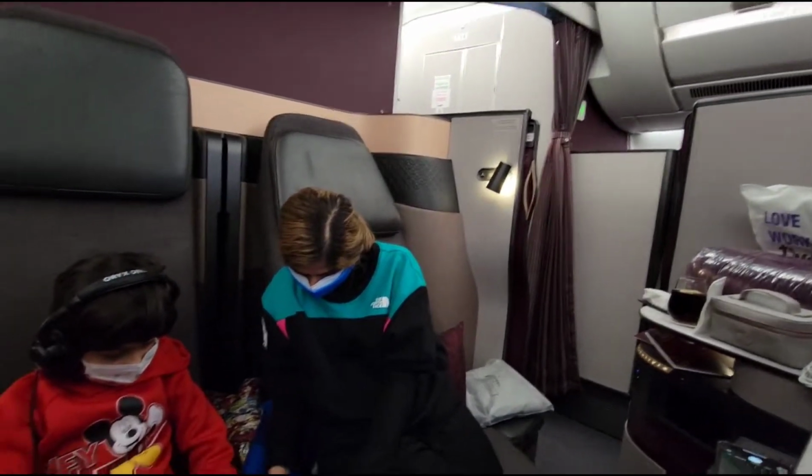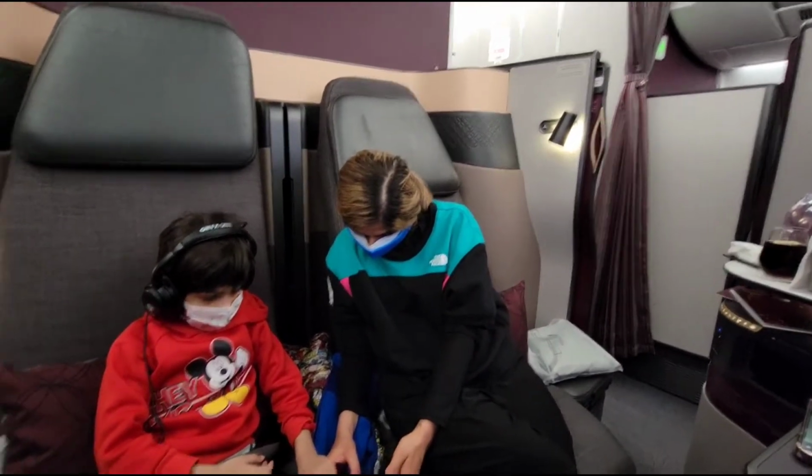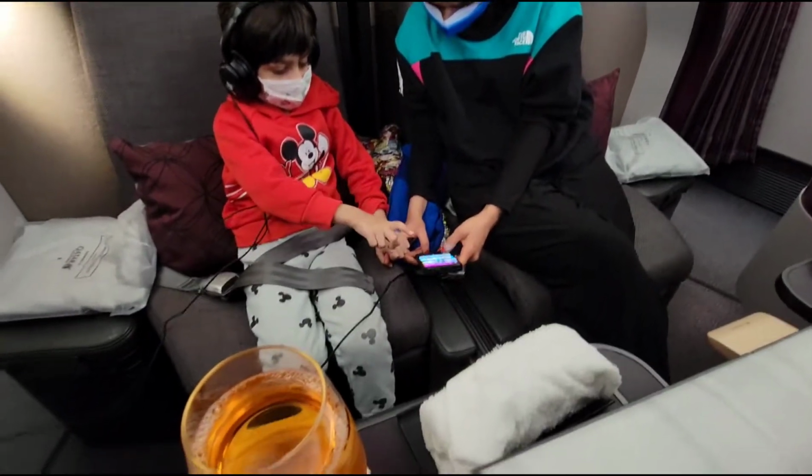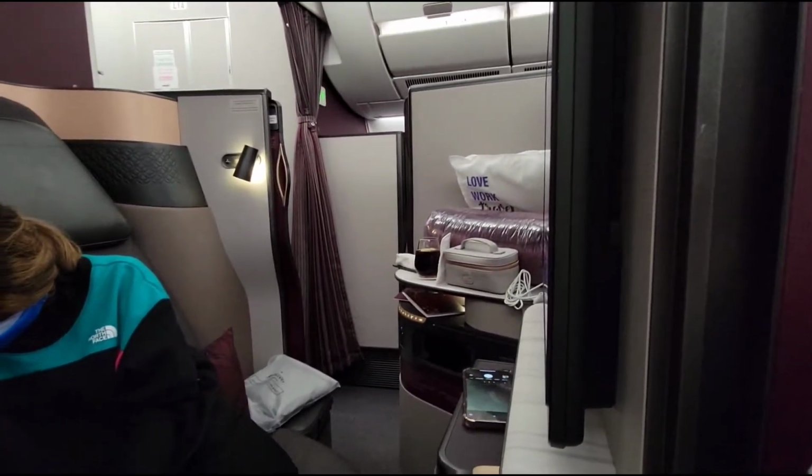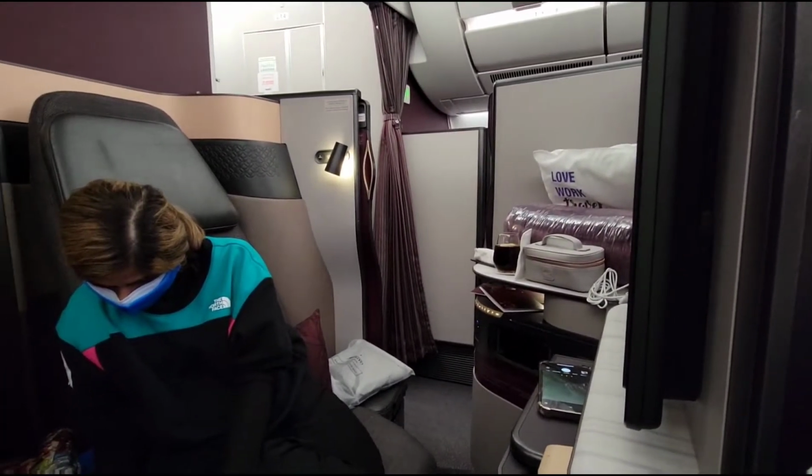The mom and the child can have the compartment removed and have no spacing between, and they are having a real good interaction, whereas I'm in the opposite compartment facing them. And it's like you have your own quad, a family quad suite.